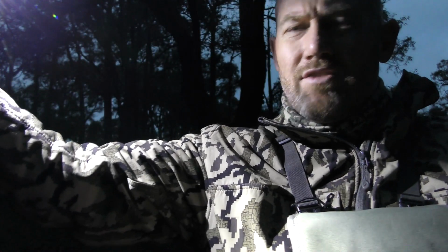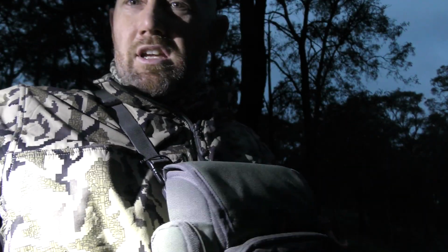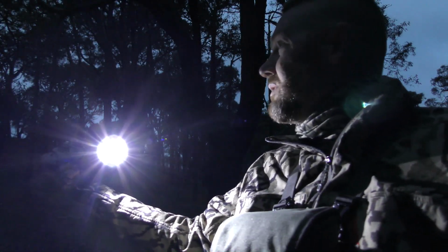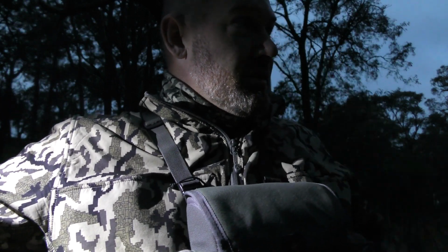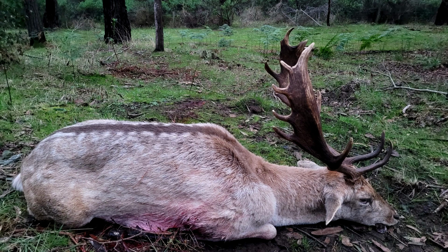Well, I'm going to end this video here, because it's dark, and we've got to gut this deer now, and carry it out to the car. So I'm just using my head torch so you can see me. It's not really late or anything, but the camera won't pick it up. It's 25:30.